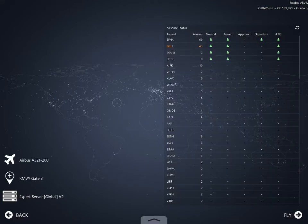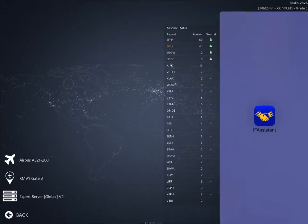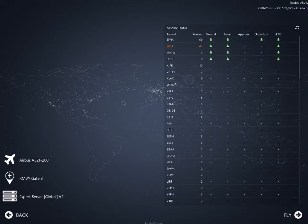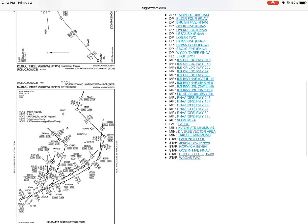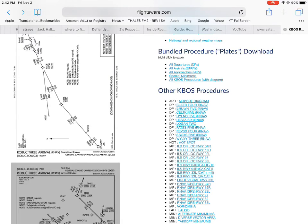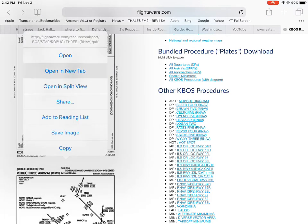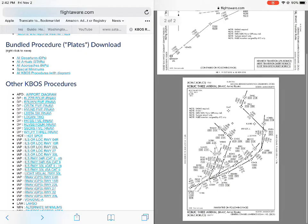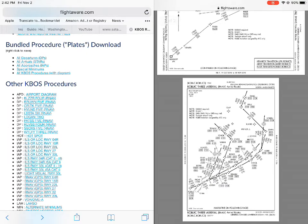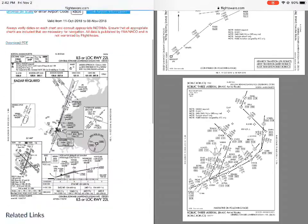Okay. I'm going to set this up here. I'm going to use IF Assistant to set me up. So let's take a look here. All right. Roebuck 3. I'm going to open that in a new page. I mean, split view works. There we go. Roebuck 3. And then I'm going to plan on 2-2 left.